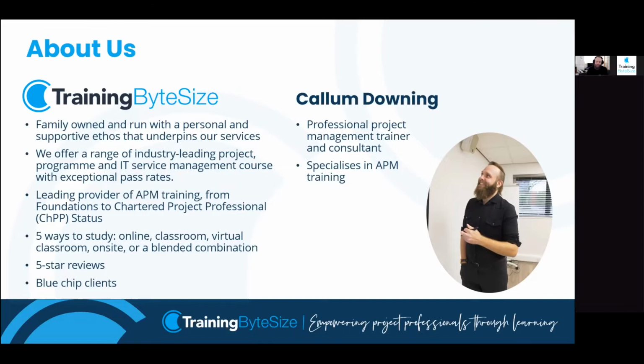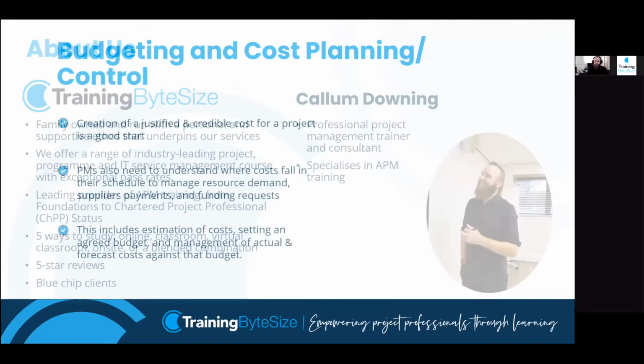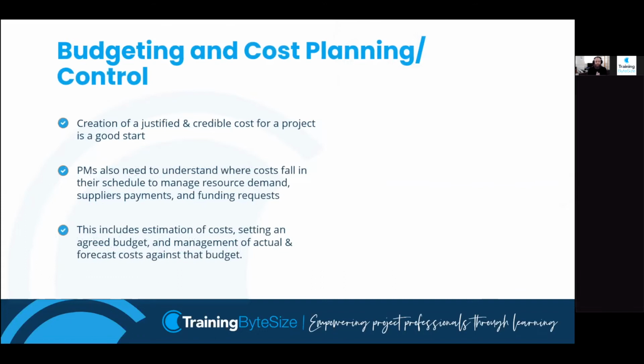So today we're going to start off with talking about budgeting. Just a very quick overview of budgeting, because I think the one that everyone wants to talk about is EVM, earned value management. We'll talk about that in a second, but we'll start with budgeting because I think it sets up EVM a little bit. So effectively, a budget is just figuring out how much money you want to spend on a project.